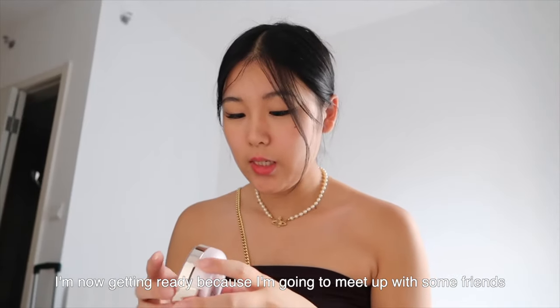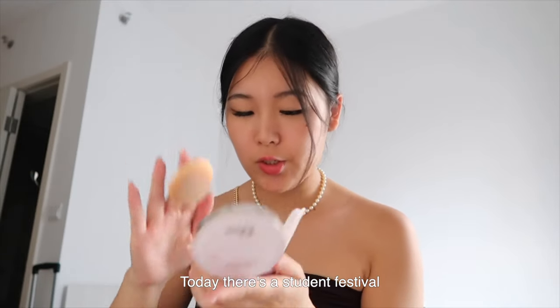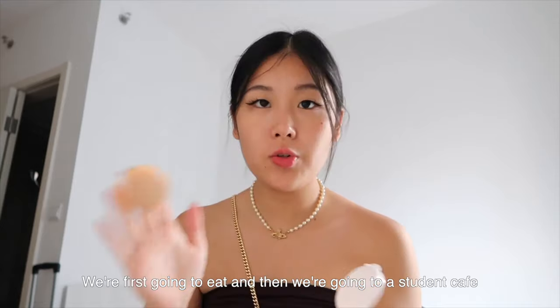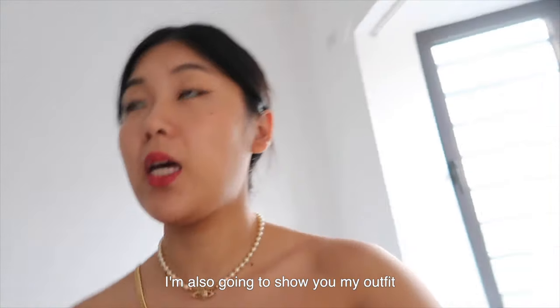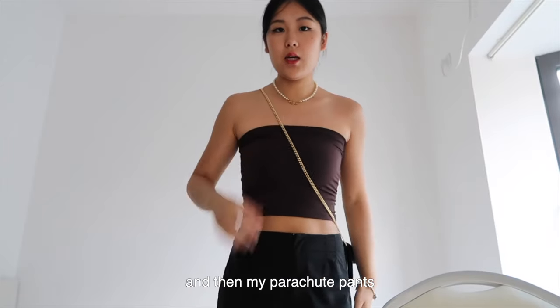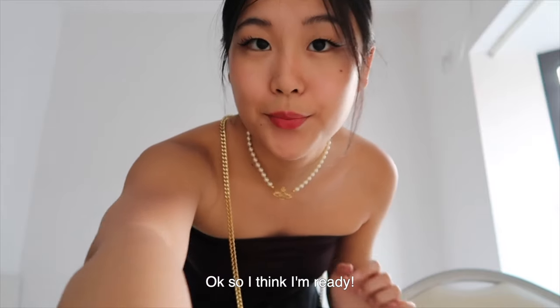I'm now getting ready because I'm going to meet up with some friends, and today there is a student festival, so I'm very excited. We're first going to eat and then we're going to a student cafe, and after that we're going to the festival. I'm also going to show you my outfit. This is gonna be my outfit. This top. And my parachute pants. Okay, so I think I'm ready.